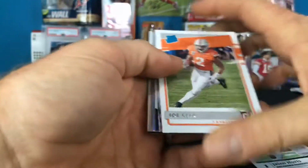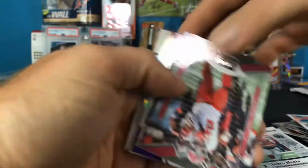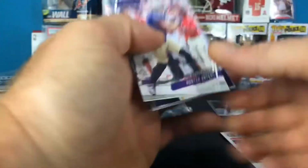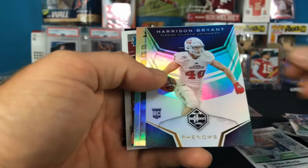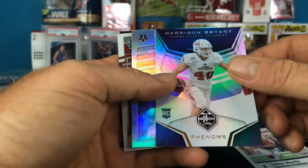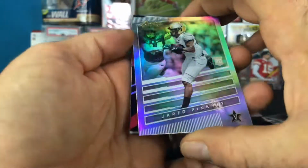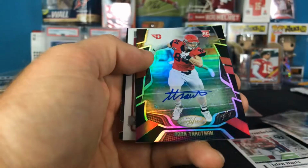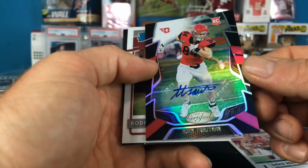All right, what do we got here? First up, Joe Reed, Donruss, Zach Moss, playoff. Flipping every card, I guess. Hunter Bryant, out of Prestige. Harrison Bryant, Phenoms, Jared Pinkney, rookie card, absolute. First auto, was getting a little bit worried because I didn't see anything backwards. There we go. Oh my God.